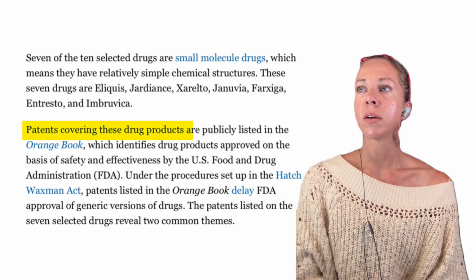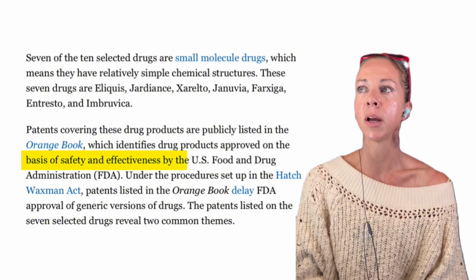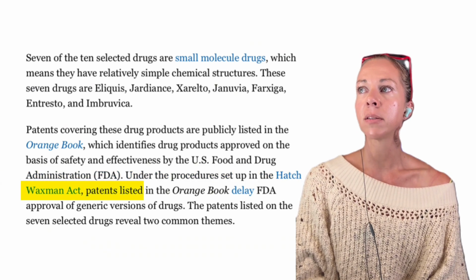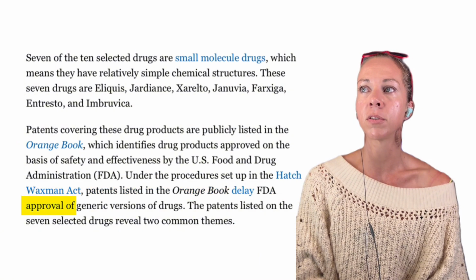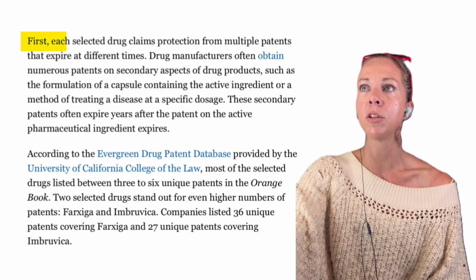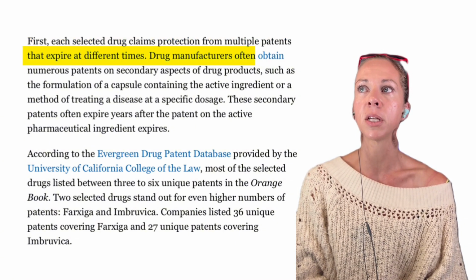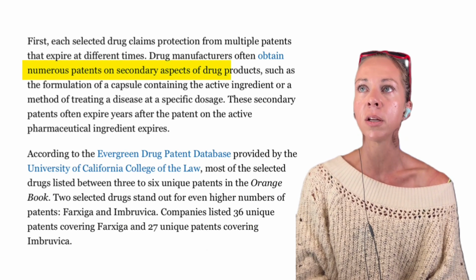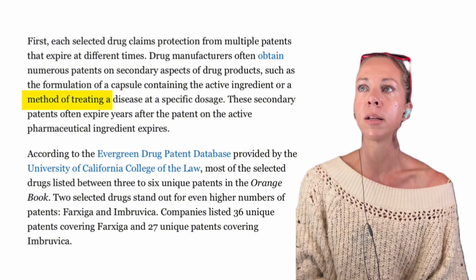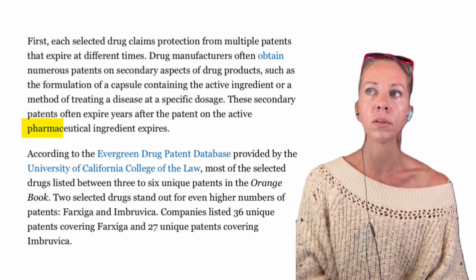Patents covering these drug products are publicly listed in the Orange Book, which identifies drug products approved on the basis of safety and effectiveness by the FDA under the procedures set up by the Hatch-Waxman Act. Patents listed in the Orange Book delay FDA approval of generic versions of the drugs. The patents listed on the 7 selected drugs reveal 2 common themes. First, each selected drug claims protection from multiple patents that expire at different times. Drug manufacturers often obtain numerous patents on secondary aspects of drug production, such as formulation of a capsule containing the active ingredient or a method of treating a disease at a specific dosage. These secondary patents often expire years after the patents on the active pharmaceutical ingredient expires.